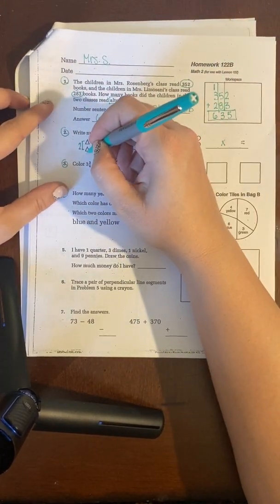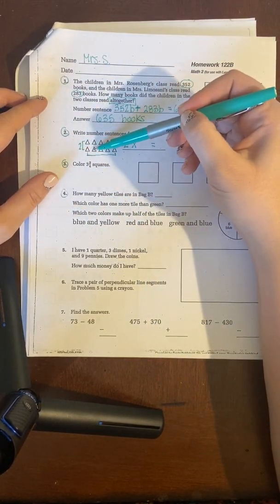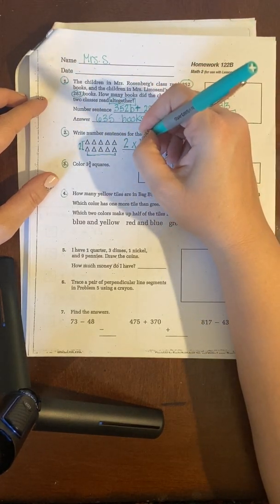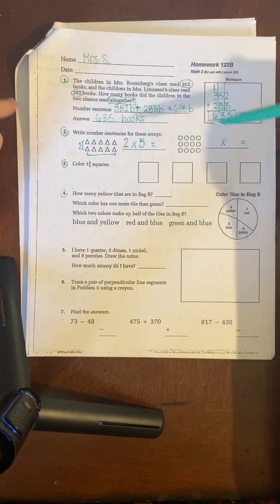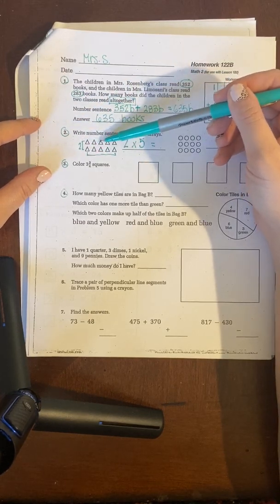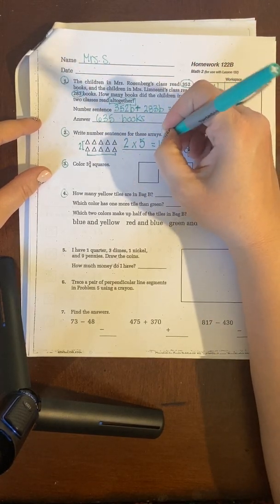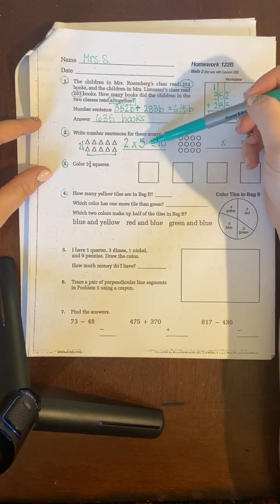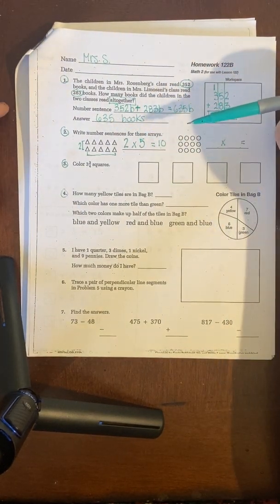Now, how long is my array? Let's count. 1, 2, 3, 4, 5. So my second number is going to be 5. Now, I need to figure out how many triangles are there total. So let's see. 1, 2, 3, 4, 5, 6, 7, 8, 9, 10. Now, is 2 times 5 10? Let's count. If I count by 5 2 times, I get 5, 10. Is my answer correct? Yes, it is.